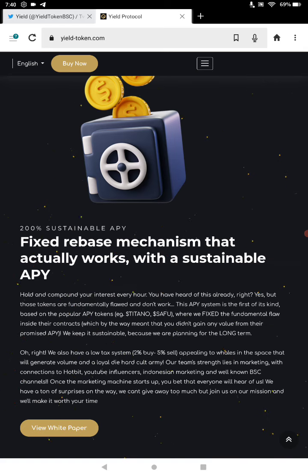So this is a fixed rebase mechanism that actually works with a sustainable APY. So you don't have to do anything. Just hold the token. Hold and compound your interest every hour. You've heard of this already, right? Yes, but those tokens are fundamentally flawed and don't work, which is true.